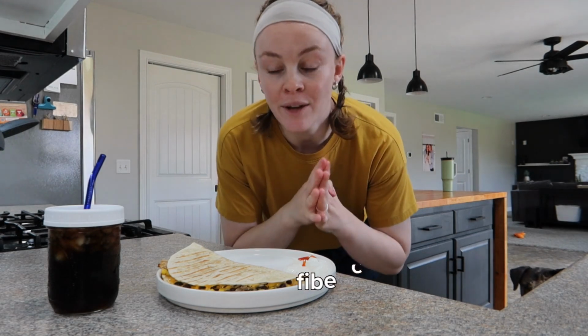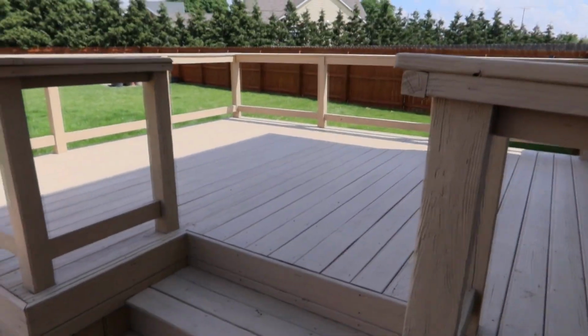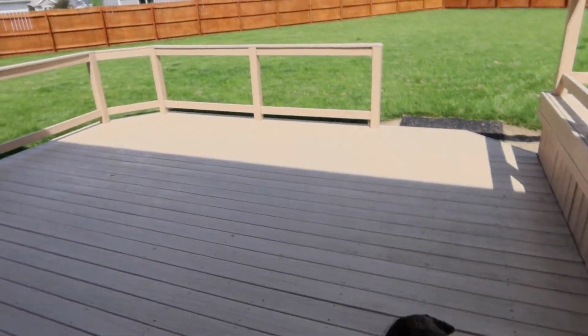It is beautiful out today, so we're gonna go eat out on the deck. We don't have any patio furniture yet, but we make do until we get some.